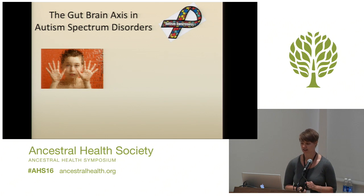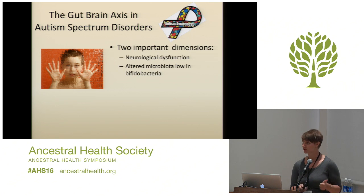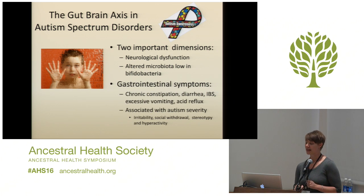So I'm particularly interested in the gut-brain axis of children with autism spectrum disorders. And there are two important components to this disease. The first is the neurological dysfunction, which most people are familiar with. But what is less known is that a lot of these kids also have an altered microbiota that is actually low in bifidobacteria. So they experience high prevalence of gastrointestinal symptoms, most commonly chronic constipation, diarrhea, IBS, which is pain associated with stooling, excessive vomiting, and acid reflux. And the degree of this intestinal dysfunction has actually been associated with autism severity.